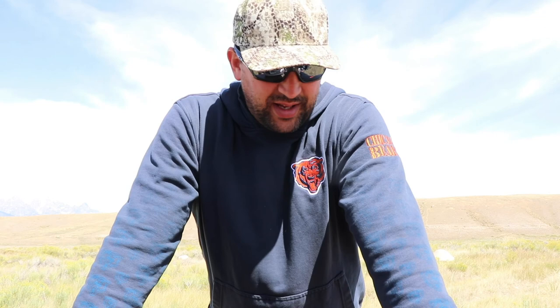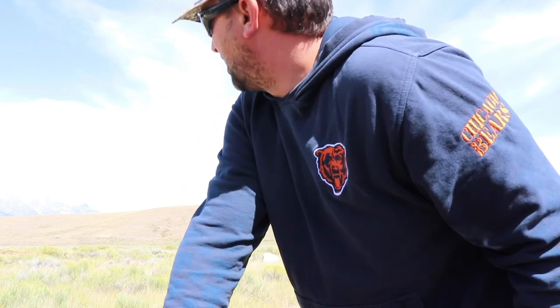I drew that bison tag. This is kind of a pre-scouting trip. We're gonna go over this hill right here behind me, get up on here and take a look around. There's no bison on the refuge right now. I wanna scout it. I wanna know for later in the season where these little draws, little nooks and crannies are, so stay tuned. We're gonna get up here on these hills, take a look around. Should be fun.